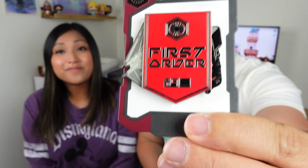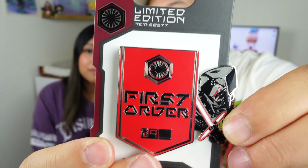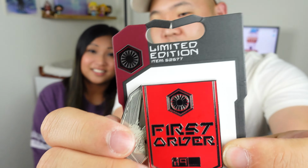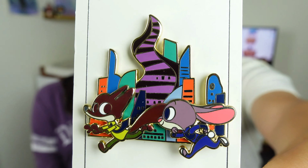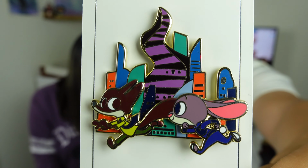To add to my personal Star Wars collection, I got this First Order Star Wars pin, where on one side you get Kylo Ren, and then the other side you get his ship. This is an open edition pin, but so cute. Look at this. Because we started a Zootopia collection. So that's gonna get added to our Zootopia page in our miscellaneous collection book. Look at that. Got that.